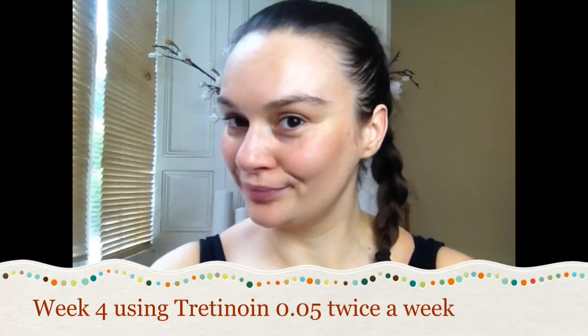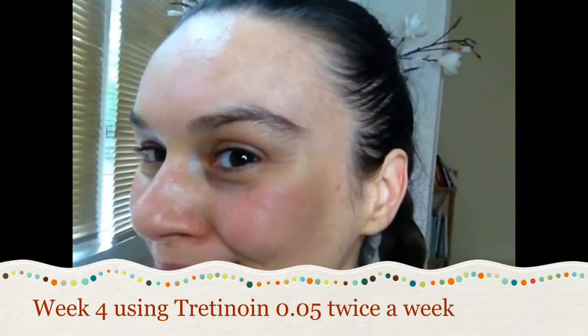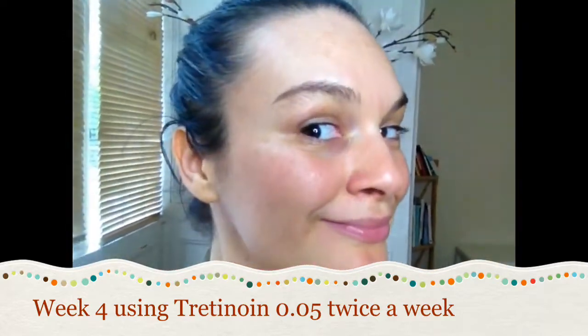My skin after 4 weeks of using tretinoin. I have used it twice a week actually so far, and here are the results. I will just come closer. So all in all, I do think that the tretinoin 0.5 has made a difference to my skin, but I wouldn't say it's tremendous. But again, it's only 1 month of use.